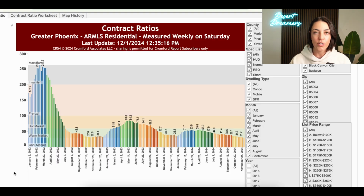So the contract ratio, this is one of the measures from the Cromford report, and it takes a look at the number of active listings on the market and how many of those active listings are actually under contract. So active listings compared to listings under contract, basically. And that ratio tells us what that heat is in the market. And it is a very real-time measure because we're seeing those homes being taken off the market and go into an under contract status. And so with the contract ratio, we see a lot of seasonality. We also see this move a little bit quicker, like I said, just because it is more real time.